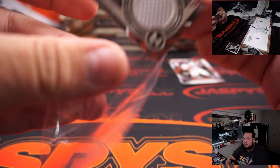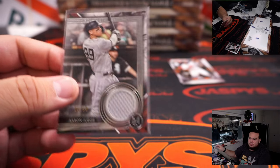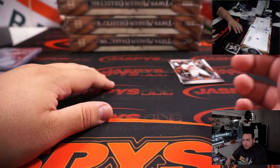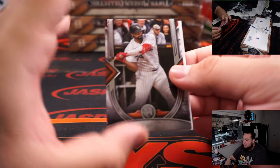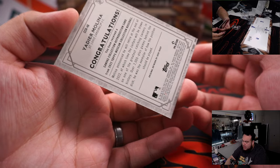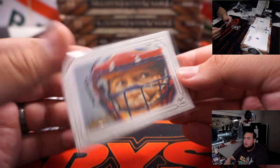Judge, to 50. If that team random sells out, just like yesterday's team random that sold out 1 through 4, then hell yeah, we'll break that. And artist proof, Yadi Molina, and I guess that replaced an auto. There you go.